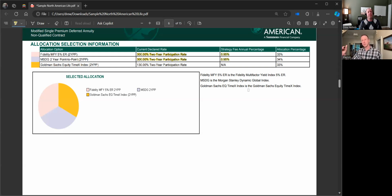So the higher that rate, the Fed funds rate, the more advantageous these products are. So right now it's 300%. And you notice on the Goldman Sachs, it's 130%. There's not even a fee option on the Goldman Sachs. So two-thirds of your money would be growing indexed with that fee, and then one-third of your money will be growing without the fee. And so it's basically just a leverage on your money.